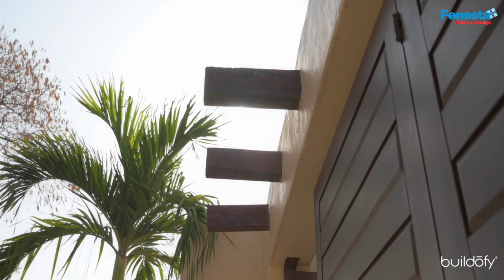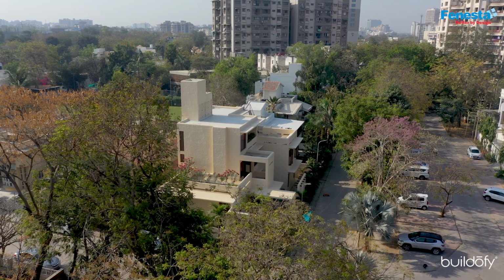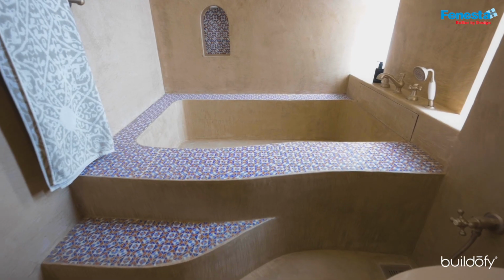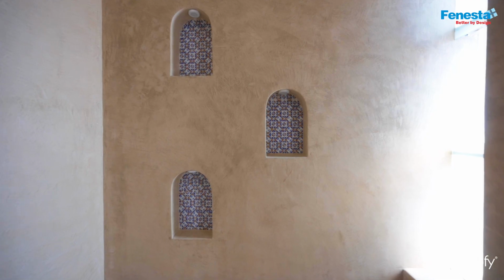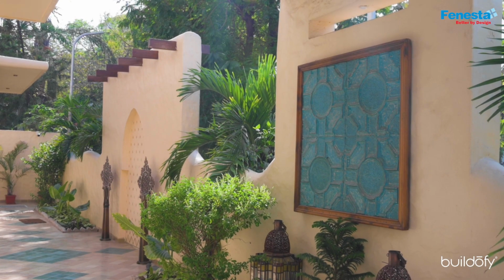Morocco and Gujarat had very similar kind of climate and everything, so it was easy for us to work that out together. The local masons and the local craft people were used in the entire house for doing the cement finishes in the toilets or the hand plastered walls. We've given round edges which added on to the entire thing.